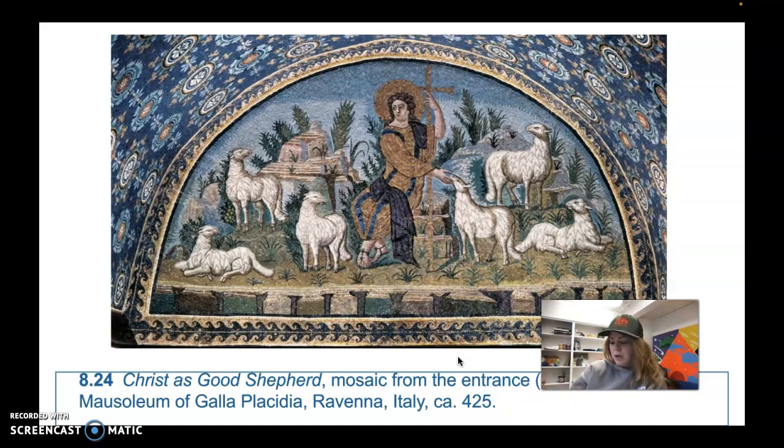That he's wearing purple. And as you can see, the figures are still quite naturalistic. They're shaded. You can see the sheep have shading in their bodies. The proportions are quite natural. So we're still seeing that classical style of Rome and Greece being passed down, and it's still present in the art of this early Christian piece that we're looking at here.